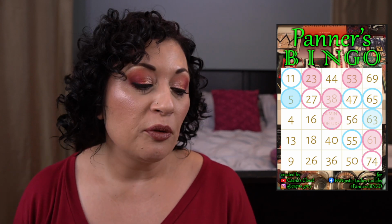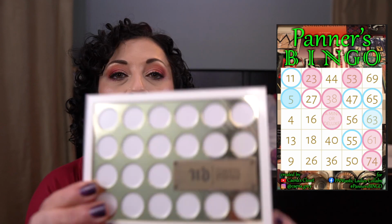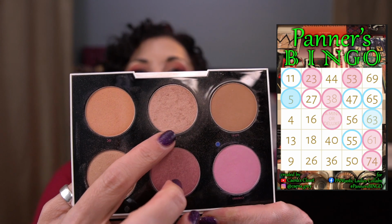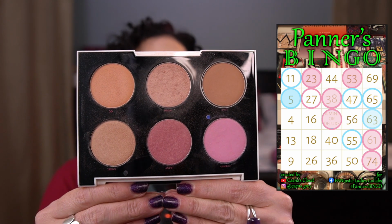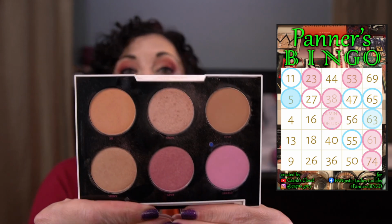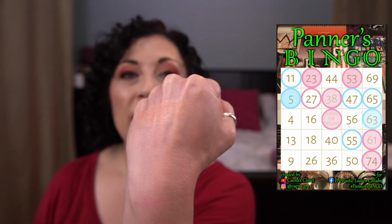The next prompt I had, the call number was 074, and that was favorite show. So I chose the show Buffy, and for that I brought in a blush from the Urban Decay Gwen Stefani blush palette, and I brought in the shade Hush, which is right here. I originally kind of set this palette aside, I think it was in my face palette video, and was like, I don't know about this. And so I wanted to try some of the shades. This is gorgeous. I mean, it looks kind of meh in the pan, to be honest, in my opinion. But on your face, it's pretty. I mean, even on my hand, it looks kind of boring. But when I put it on my face, I love it.